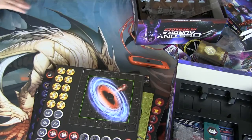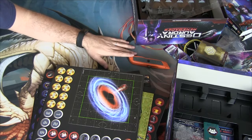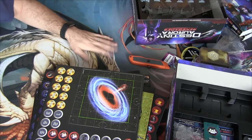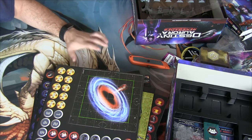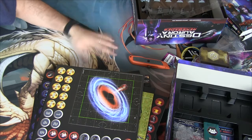So, okay. Well, that is the Destiny Aurora pledge, the basic pledge, if I'm not mistaken. I don't think I added anything onto it, but if I wind up really liking the game, which hopefully I will, I definitely plan on picking up the extras and stuff for this game because, again, I really like the source material.